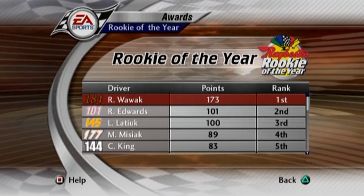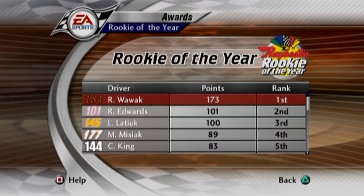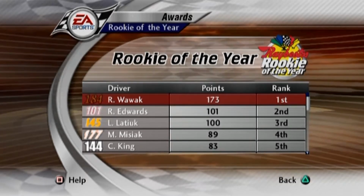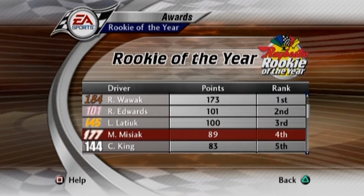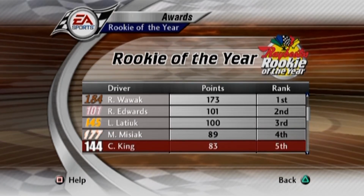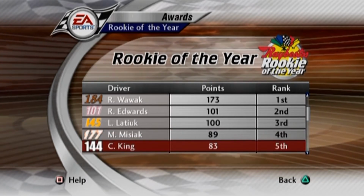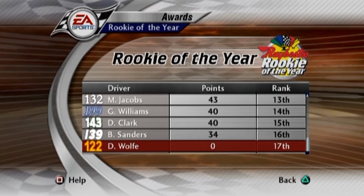Rookie of the Year awards have not changed. They were pretty much this way last time. We got Wawak in the front, followed by Rick Edwards, Lachiuk. Actually, was Lachiuk up there? Yeah, he was up there. Mark Misiak with 89 points, and Cheryl King in 5th, 83 points. Donnie Wolf has not started a race since trying to qualify for Daytona.